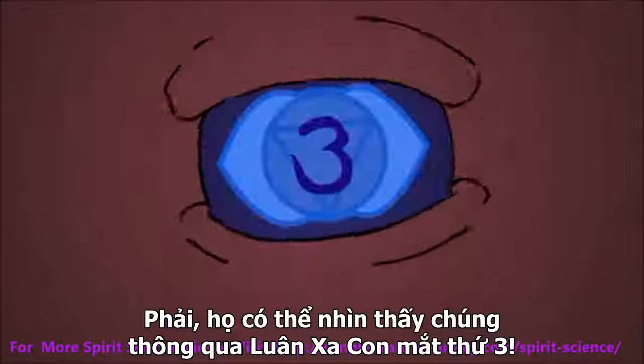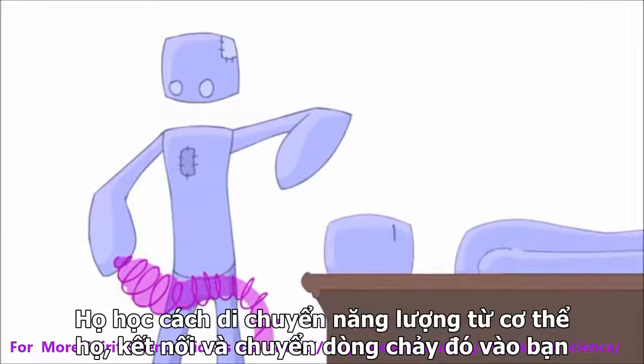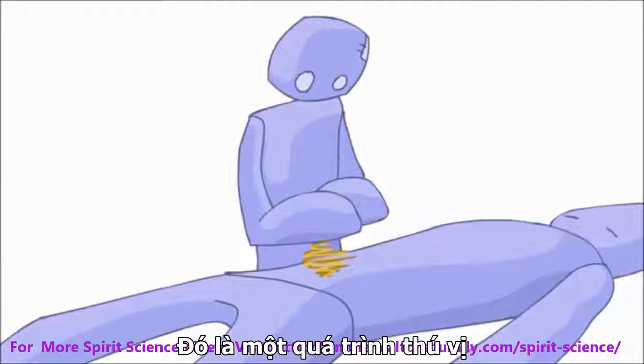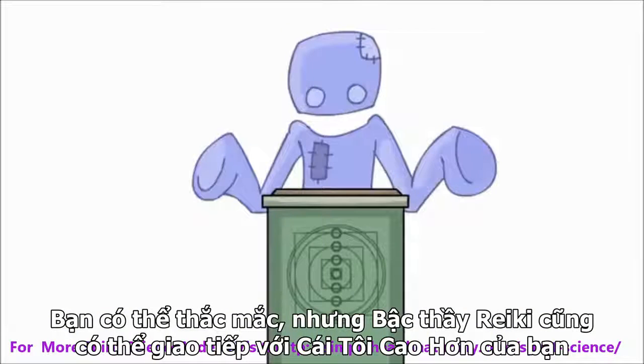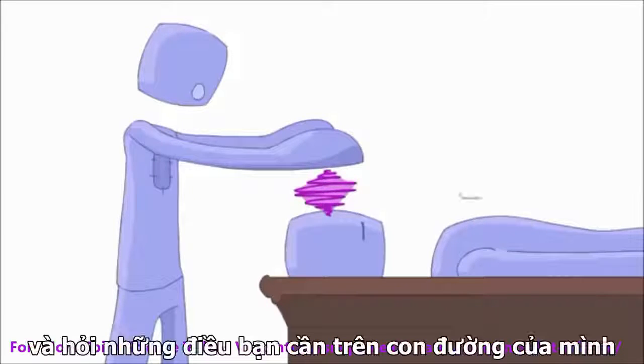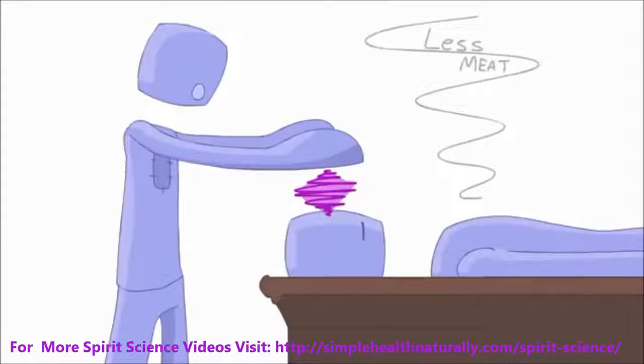Yeah, they can actually see them through the third eye. They learn to move energy throughout their body and connect it and flow it into yours. It's a very amazing process. You may have to ask, but Reiki masters can also typically communicate to your higher self for you and ask you what you need to progress in your path.